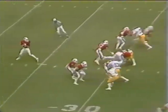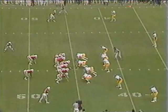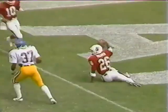Tolliver is in motion. All kinds of receivers out there. Elway, open receiver. He's got Tolliver. First down. Going against that nickel defense. All kinds of defensive backs there trying to cover, but Elway with a perfect strike. He's going to try it again. He's got loads of time. He's got Tolliver. He's got Tolliver to the 3.